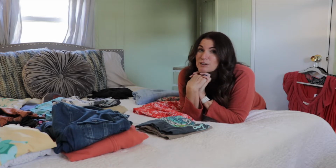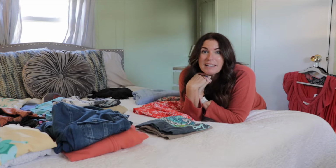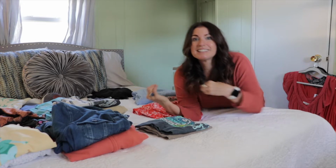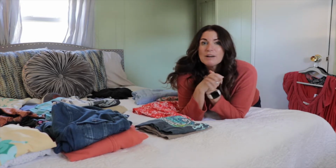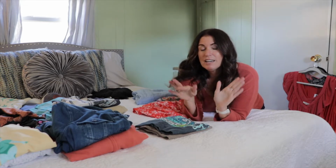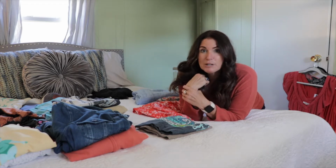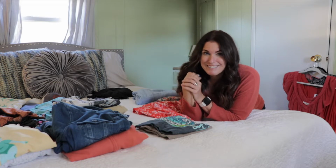Now on to the third and more fun part of packing, and that is picking out what I wanted to use for my capsule wardrobe. And I decided, because clearly I love the color orange and coral, that I would go with an orangey, coral, and navy palette for my capsule wardrobe for Puerto Rico. So I'm going to pull out some shirts and some bottoms and some dresses and get started.